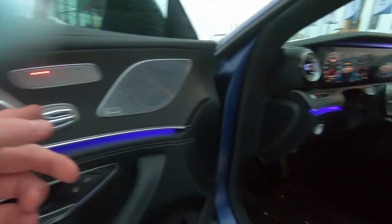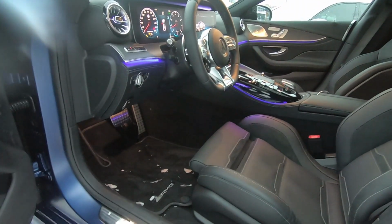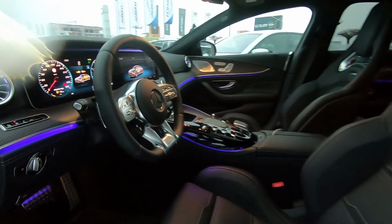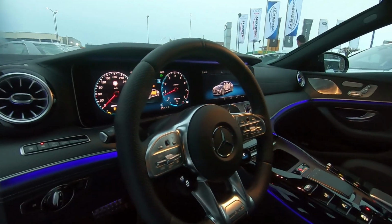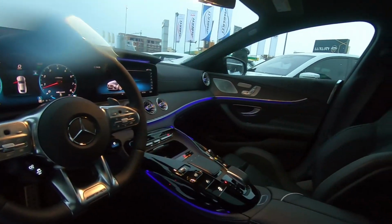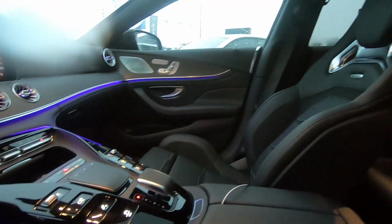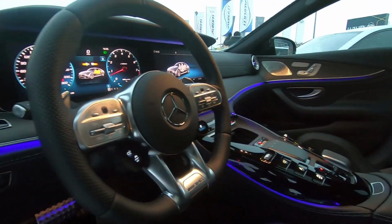You can see the adjustable seat. How good this interior is. Also the ambient light and everything.